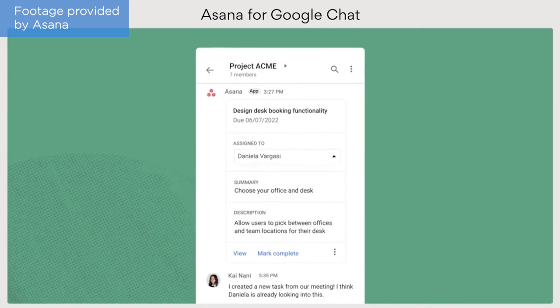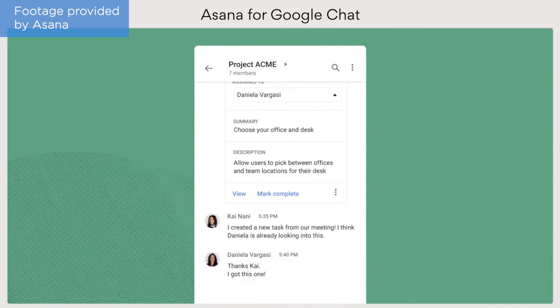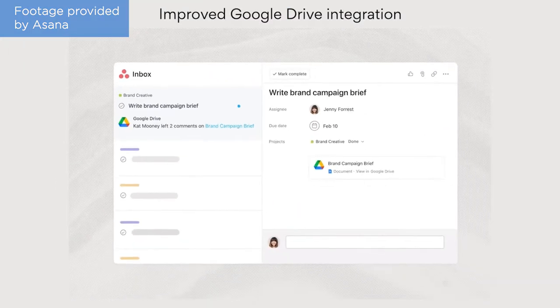Asana also works with Google Workspace SAML for user provisioning, Chat for getting notifications, Sheets for reporting, and Drive for attaching files directly into tasks. In general, users like this platform. They've stated that it has seamless Google app integration. Managing project coordination and task delegation is a breeze, and they like the responsive customer support.